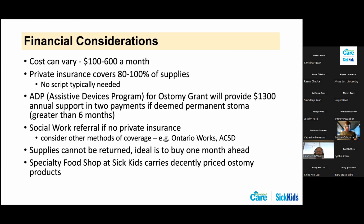So what are some financial considerations that we have to consider? The cost can vary. To be honest, anywhere from $100 to $600 a month. Some of our short gut patients, our intestinal failure patients, could be closer to that $600 because they've got different types of stomas with higher outputs that cause frequent leakage. So we have to think about how we can best support our patients financially, because this is something that they have to live with. Not everyone has private insurance. It's great if you do.